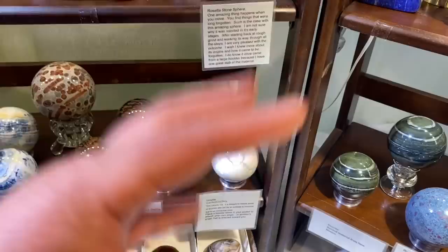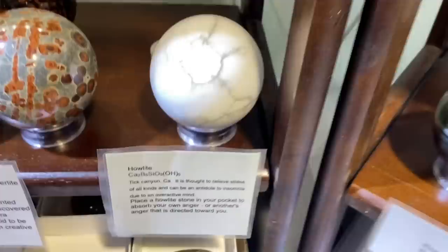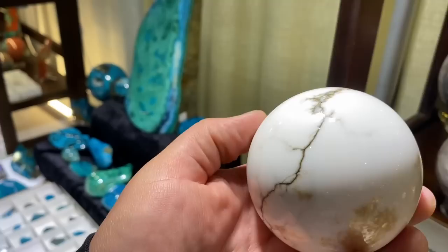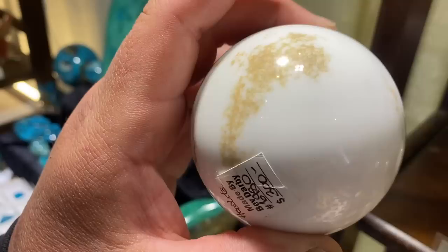This is really cool. Howlite, a material that a lot of people kind of ignore because of its unfortunate use as the host for the dyes of fake turquoise. But I love this material. I have nothing but love for this material. What about howlite, folks? What about howlite? This is its natural form. Totally stunning.